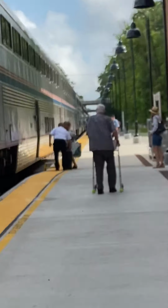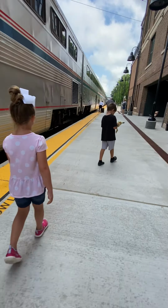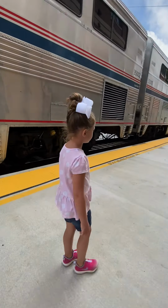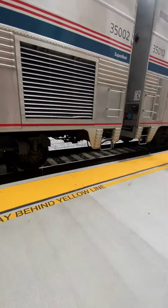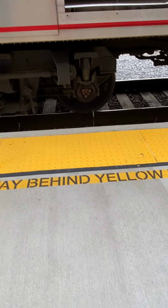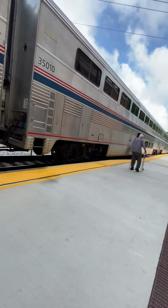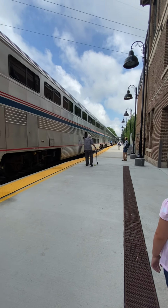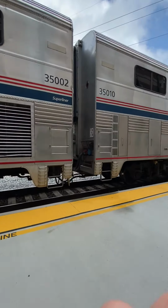The engine's way over at the side. Yeah, we've been on a few Amtraks before. So the Amtrak is Superliner. Look at that. There's weeds growing out of the ground. Everyone is still trying to board the train.